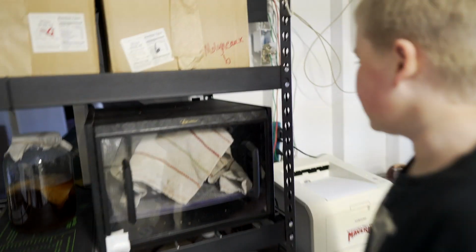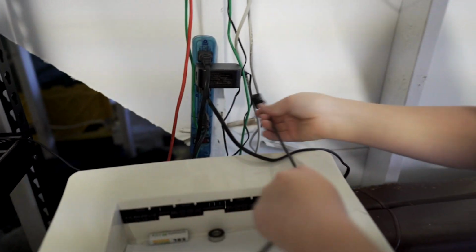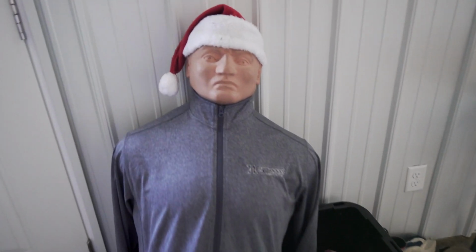Let's turn it on. How do you do that? You just plug it in. Thanks, buddy. And then I'll check the temp. That is still definitely something to get used to seeing when you walk down the stairs.